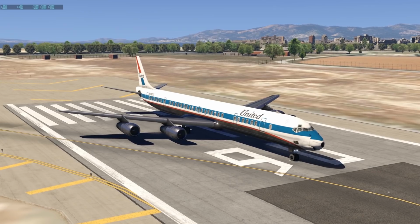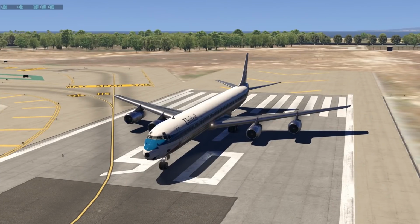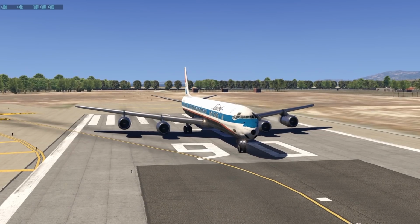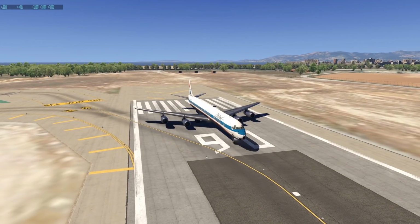You know, the DC-8 and the 707 are extremely similar. But yeah, this is the DC-8. It came out in 1958 and it was produced till 1972. And there are still some models flying around, yes. Now, how should we begin? Let's just check out the plane.